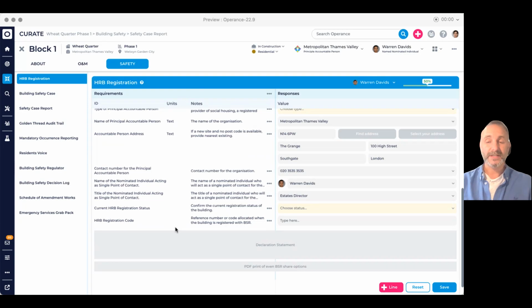But once that information has been provided, it's quite simple. It's no more than 18 to 20 data fields. Then you sign it off by declaring that the information you've provided is truthful and honest as far as you are aware. And then you can export that information, or one of the things we are looking at now is actually submitting this information direct with the Building Safety Regulator themselves. Speed things up even further.